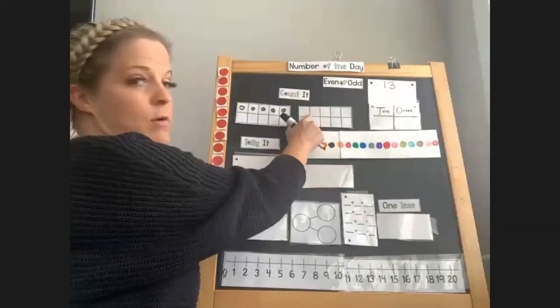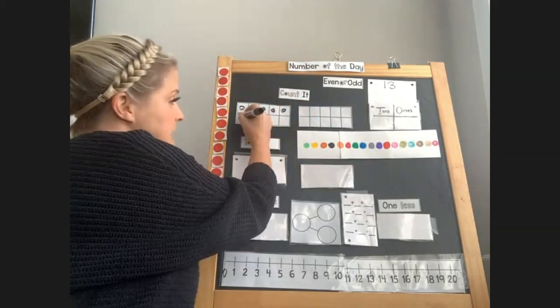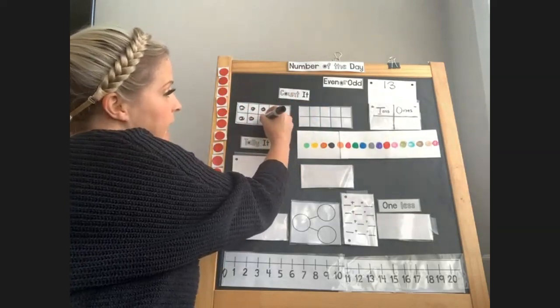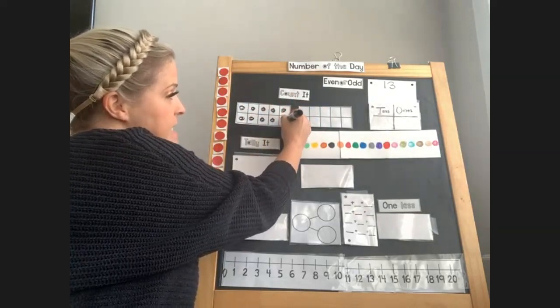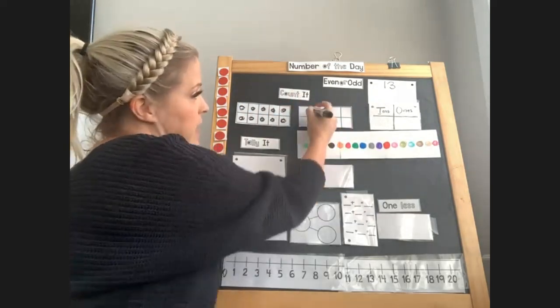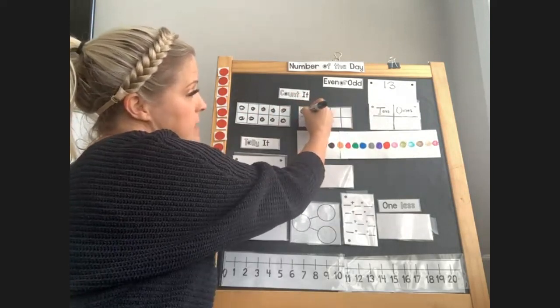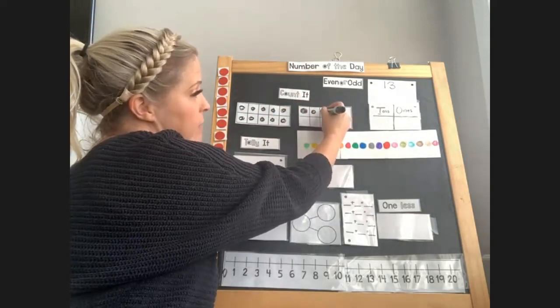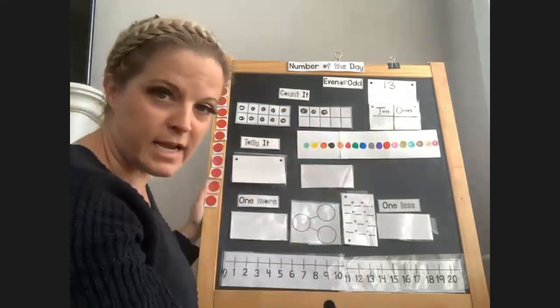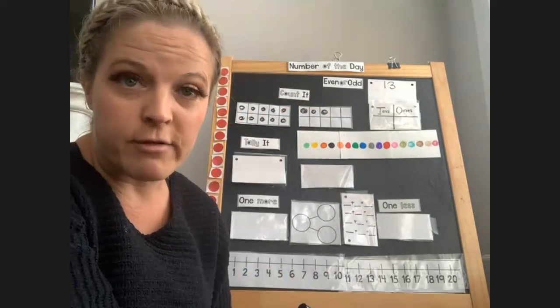1, 2, 3, 4, 5. I can't go over to this next 10 frame. I have to fill up this one first. 6, 7, 8, 9, 10. All right, now I can move over to this other 10 frame. Now, I have to go back up to the top left. 11, 12, 13. All right, let's count and double check that we have 13 dots there.